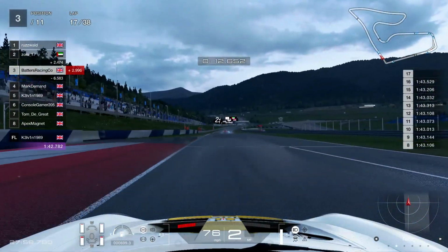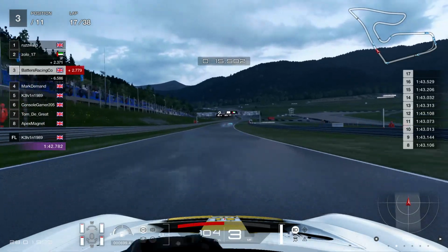5 laps later, we've now managed to reel the leaders in some more, so we're now 2.7 seconds off the leading pack.